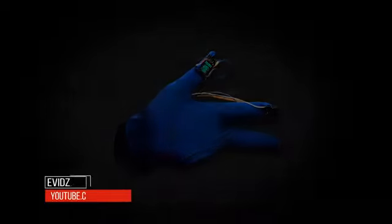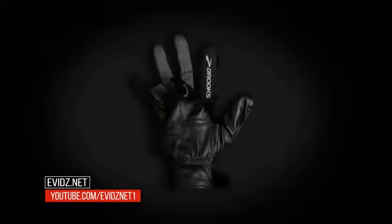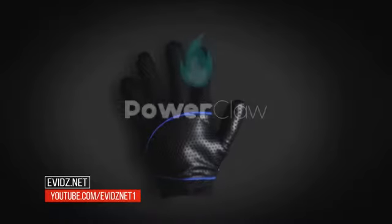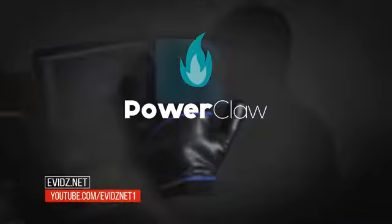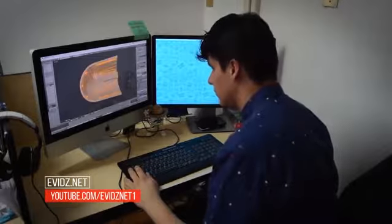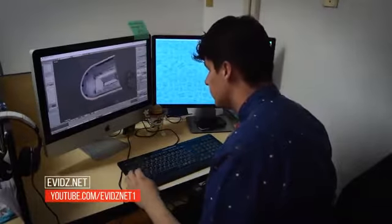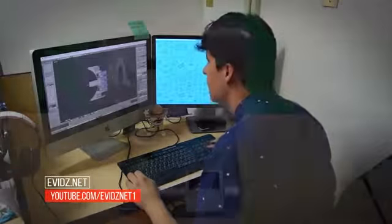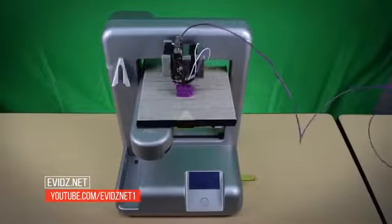Feel the heat of a volcano, touch the skin of an extinct animal, chill with the frozen coins of your favorite video game. This will now be possible thanks to PowerClaw. PowerClaw is the most advanced virtual reality globe ever made. We love technology and VR, so merging these worlds seemed like a very natural step in our development plan.